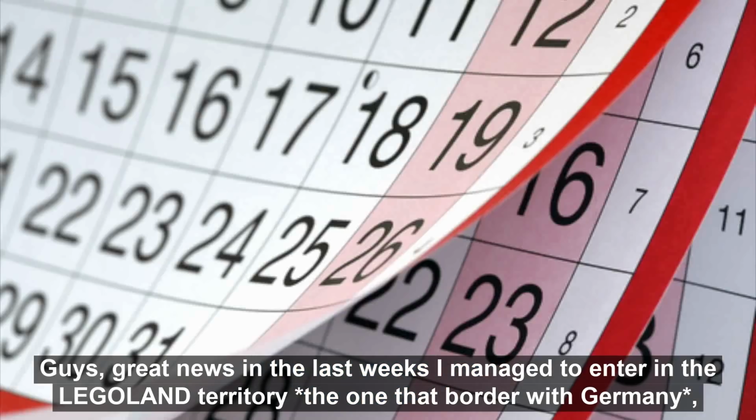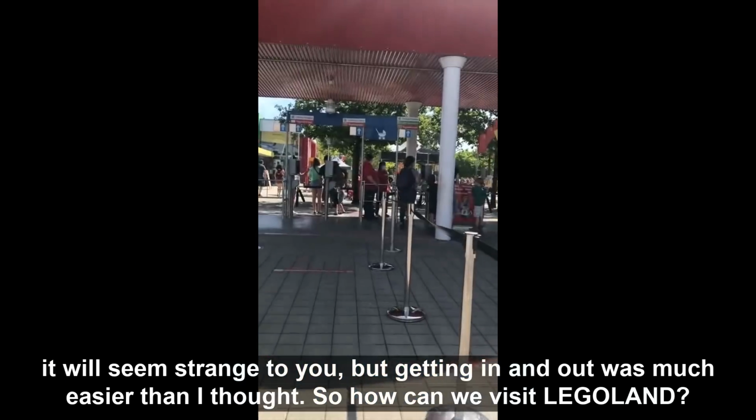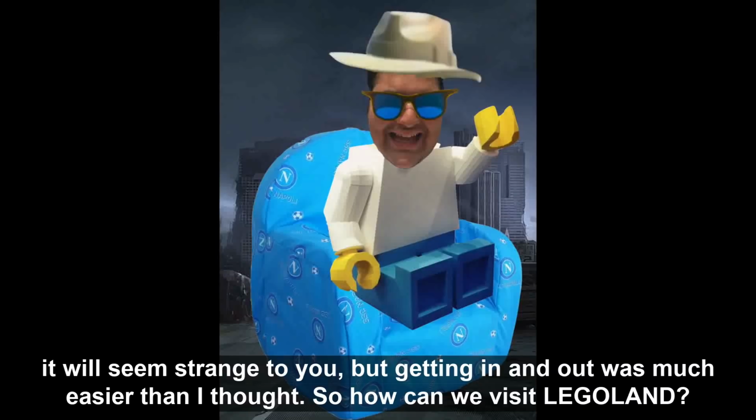Guys, great news! In the last weeks I managed to enter the Legoland territory. It will seem strange to you, but getting in and out was much easier than I thought. So how can we visit Legoland?